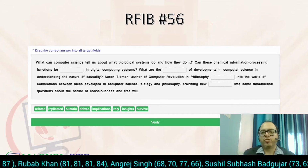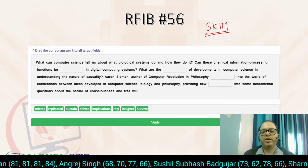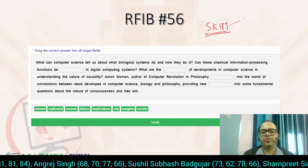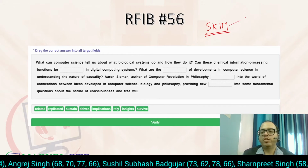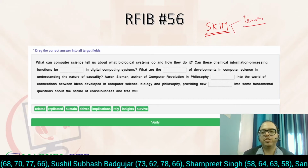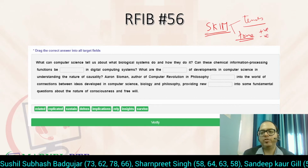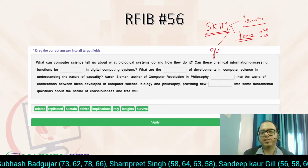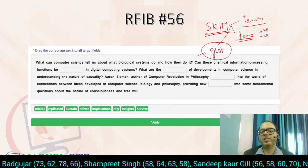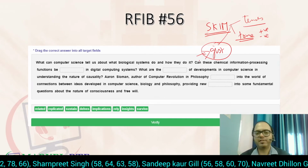Okay, so you know that we do the skimming first. Now what happens in skimming? The first thing we do is look for tenses. Which tenses are being used: past, present, future. We look for tone: whether it is a positive tone, a negative tone, or a neutral tone, as well as the gist. Gist means the overall central idea or theme. Okay, so let's get started with that.